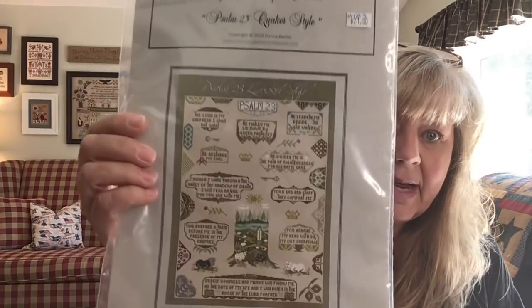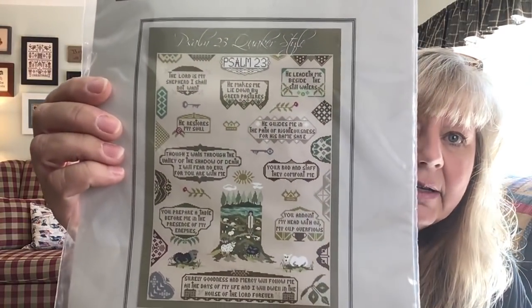I ordered this from Brick City Cross Stitch. Philip and I did take a trip up to my local needle shop and saw Miss Jean, the owner at Brick City. And we had a really good morning. We met with some of the other ladies there. Philip was there. And I had one piece of mail, which is from By the Bay Needle Art, and it is Psalm 23 Quaker style. Now, let's see if I can get that in there for you.